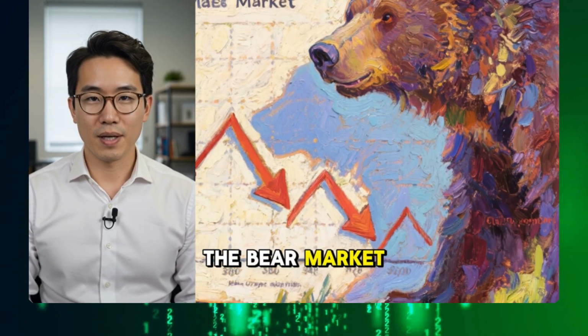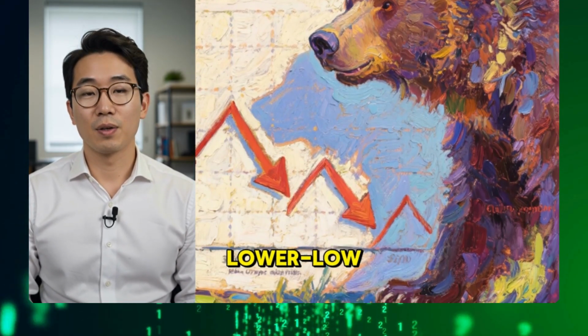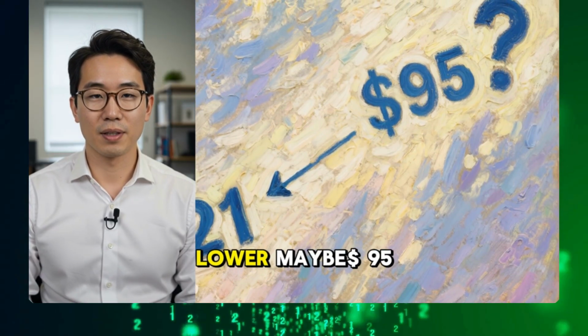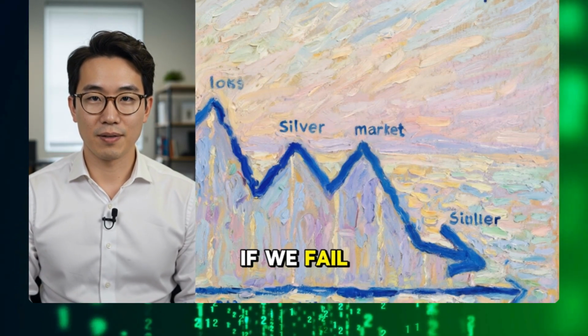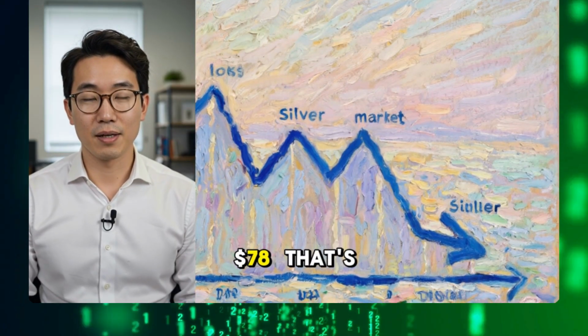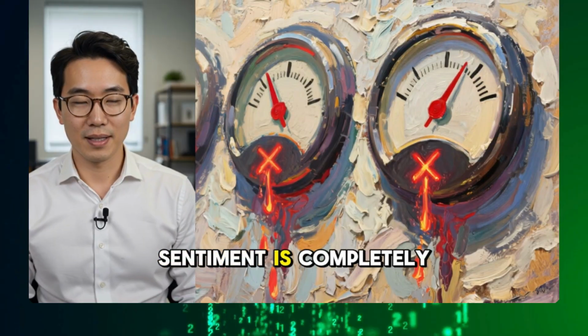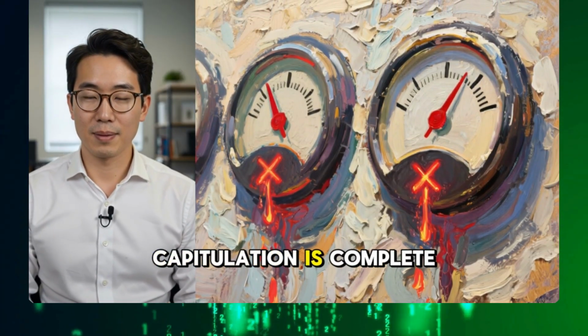Evidence 4, the bear market pattern is intact. We're in a lower high, lower low sequence. The high was 121. The next high will likely be lower, maybe 95 or 100. If we fail there, we make a lower low below $78. That's how bear markets work. One failed rally after another until sentiment is completely destroyed and capitulation is complete.